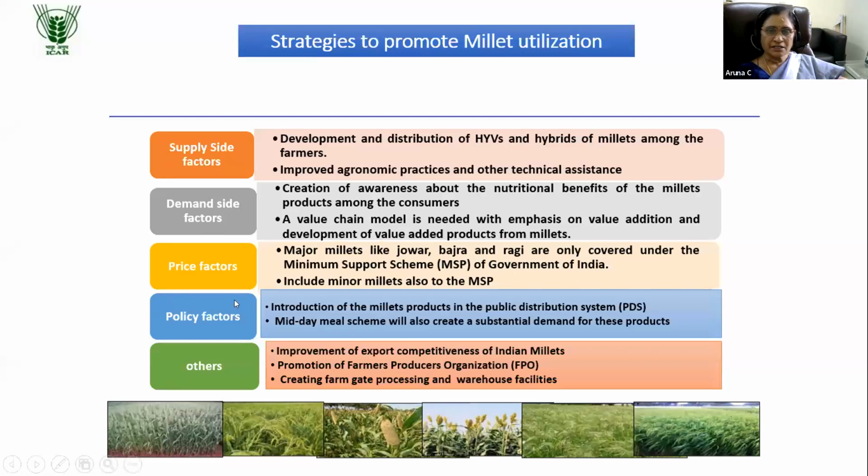And the price factor which affects utilization in different industries is that only the major millets like sorghum, bajra, and ragi are covered under the minimum support price scheme of the Government of India. So there is a need to include other small millets also into this MSP. And the policy factors are the introduction of millets in the public distribution system. If they come into PDS, the production side will be encouraged. And then the midday meal scheme also creates substantial demand for these products.